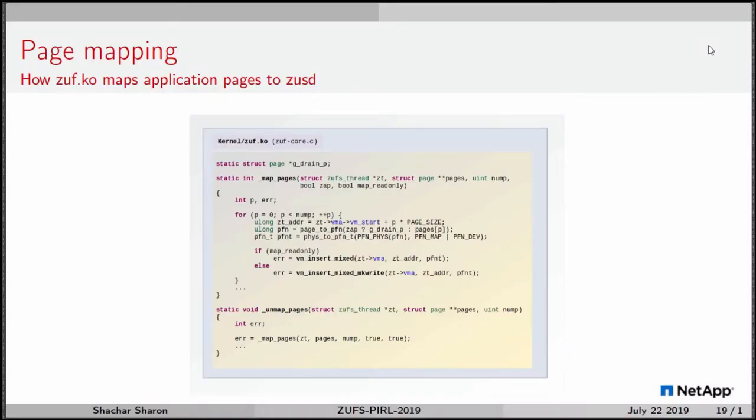Had I known that the audience would be so technical, I would have added more code. I dropped a few slides of code because I thought, who's going to be interested? But for those of you who want to know how we do the magic of mapping, this is the code snippet which does the actual mapping between the user space and the ZUSD and vice versa. In the code, which is already hosted on GitHub, you will find it in the ZUS core. It's relatively small code, but very dense, as often happens with kernel code.